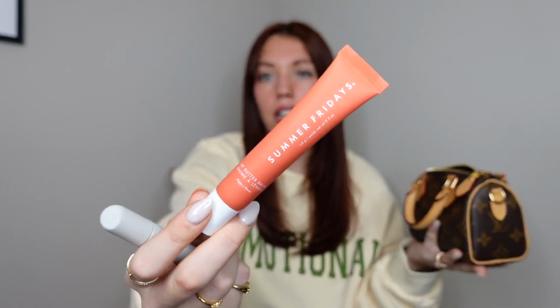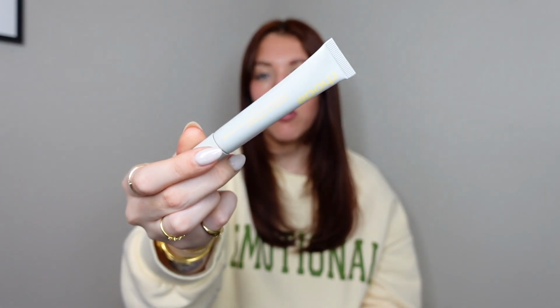I've got 2 lip products. I have this one from Summer Fridays. It's their lip butter. This one's in the shade Poppy. So that one is in there. And then I've got this new one from Rhode Beauty. It's their passion fruit one. This is the one that came out recently. So I've got that can go in here.